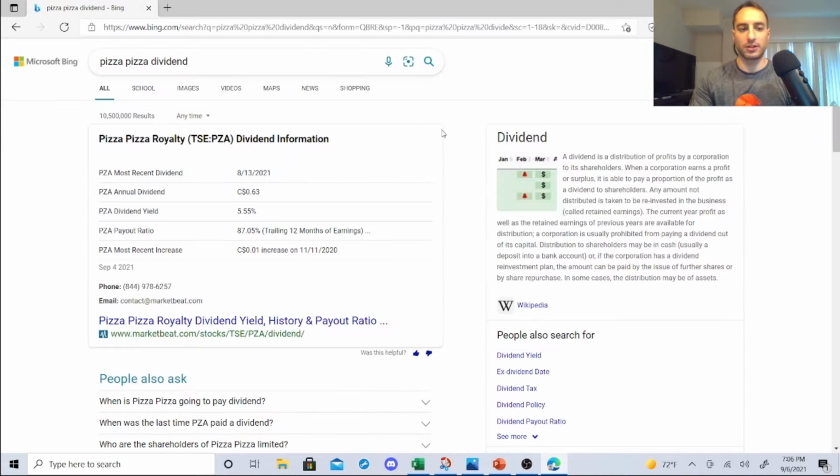Here's some interesting stuff. The annualized dividend is 63 cents. The dividend yield is right around 5.55%. Payout ratio is 87.05, so just keep an eye on that. But it is a 1% increase, so that is very attractive.